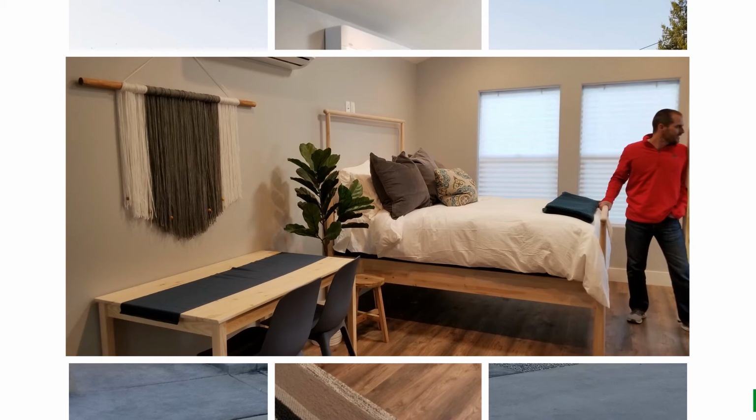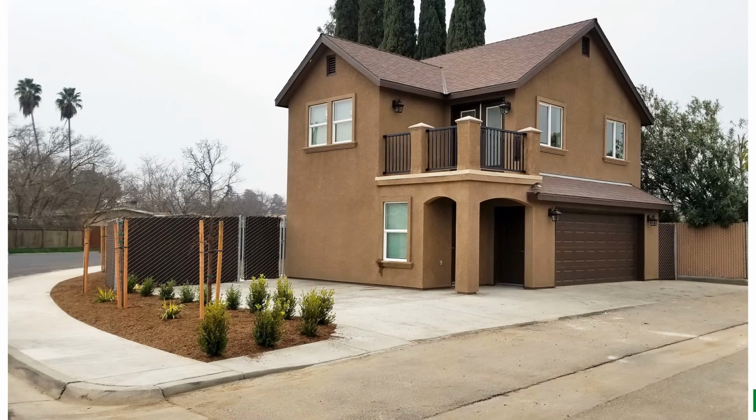With this unit, they decided to do the studio version of it, and the way they have laid out the furniture, and they have just made this very clean movement through the unit, has made it look very nice. Now here we have plan 3, which is the 2-story unit with the garage on the bottom and the living space on the 2nd floor.